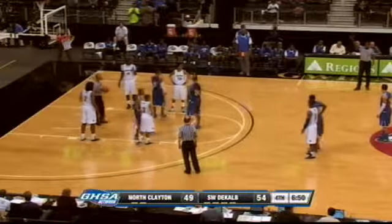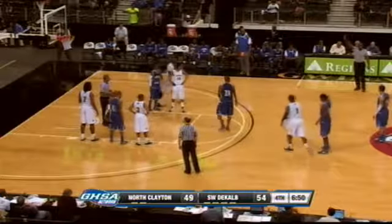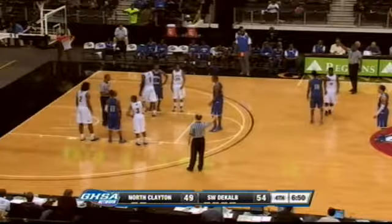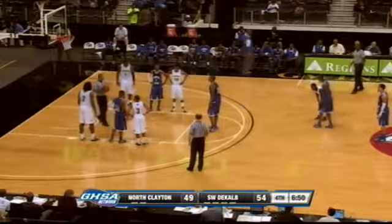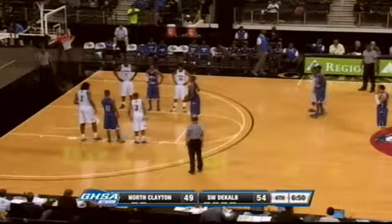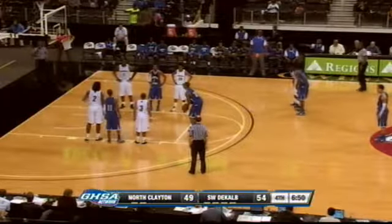Marcus hits another free throw. The lead is 5. The deficit, I should say. North Clayton trying to make it up. Holloman heads to the bench for the Panthers.